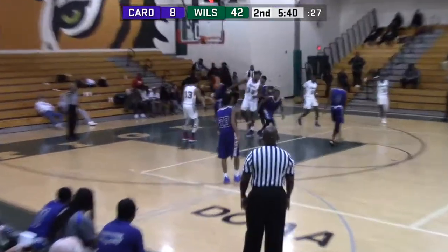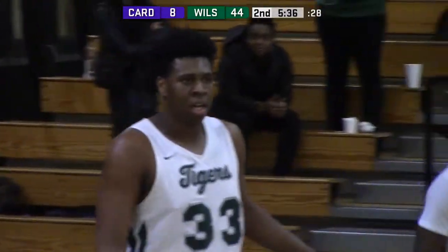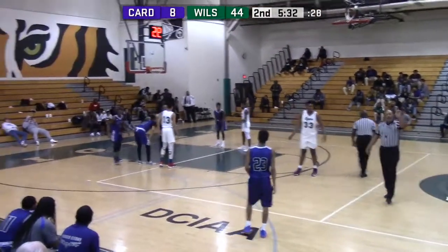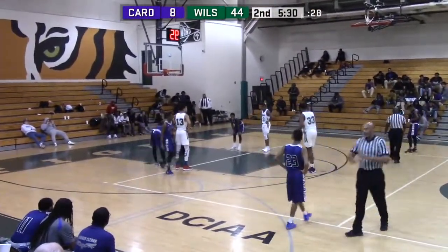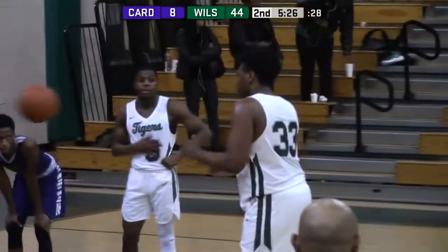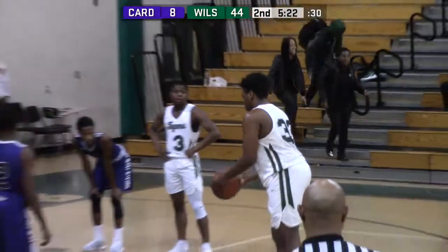Recently, big man. Bingo and one. With an and one. He's too strong. Some compare him to Shaq. Others compare him to Myles Garrett, the NFL player. One thing we know, Josiah is one strong man.